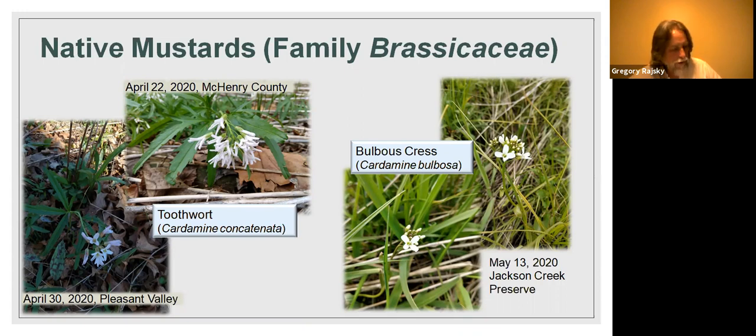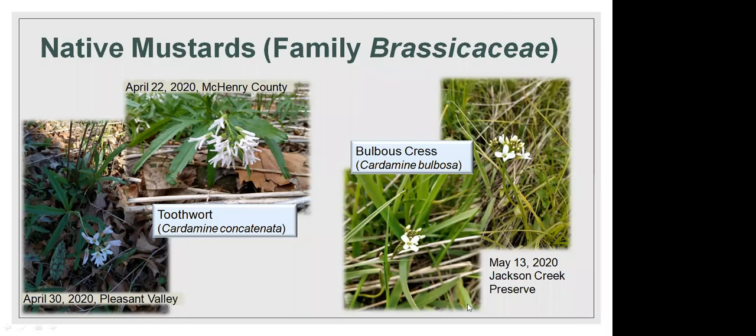Toothwort on the left is one that grows in our woodlands. Some call it cutleaf toothwort because of the laciniate aspect of the leaves that is sharply dissected. Cardamine concatenata is its current name. It had previously gone by the name of Dicentra.